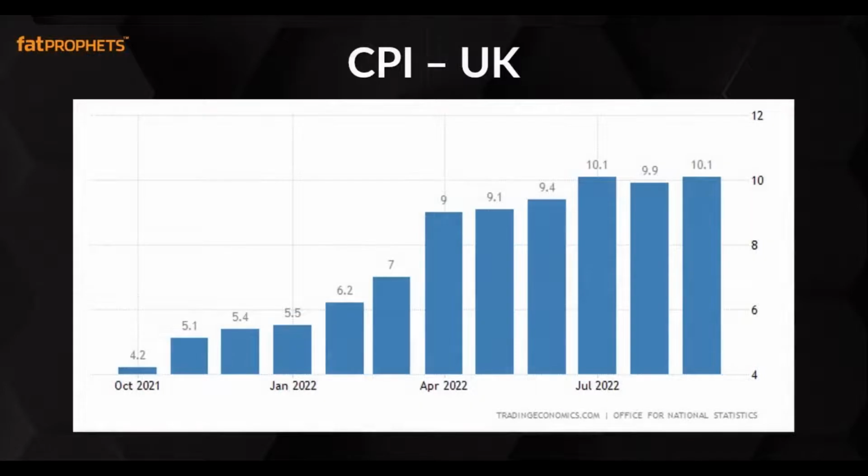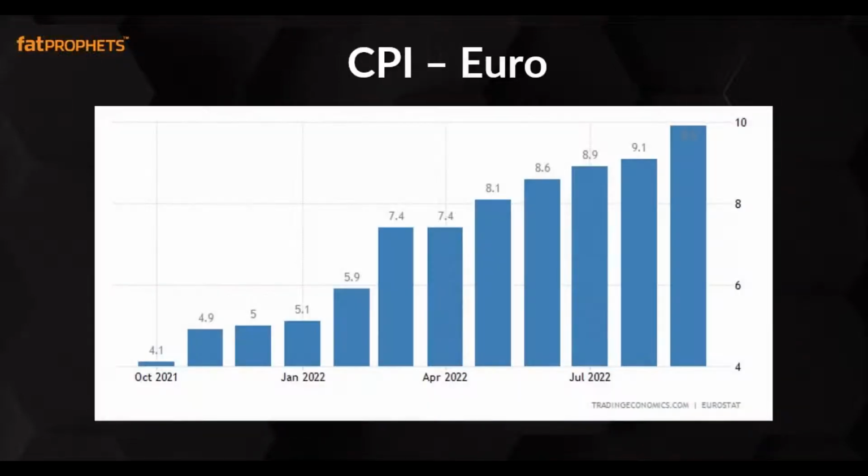Let's move on to UK. That's even worse, 10% now and rising. So that's not a good sign. And the UK economy is certainly in trouble. And recently they've even lost their prime minister as well. So that's not looking very good for policy in the short term.